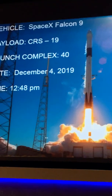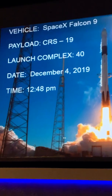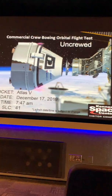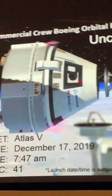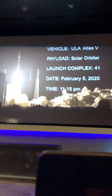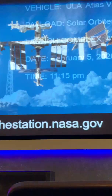Our next launch is now scheduled for December the 4th. That will be a Falcon 9 rocket taking off from Launch Pad 40, and the rocket will carry a resupply ship to the International Space Station. Coming up on December 17th, we have an Atlas V scheduled for launch from Launch Pad 41, and that rocket will carry an unmanned Boeing Starliner, which will dock with the International Space Station. And coming up in February, we have an Atlas V scheduled for launch from Pad 41, and that rocket will carry a probe known as the Solar Orbiter.